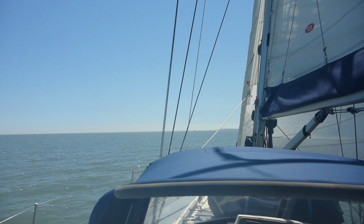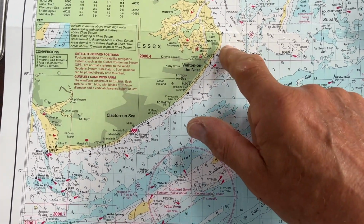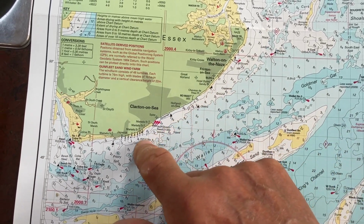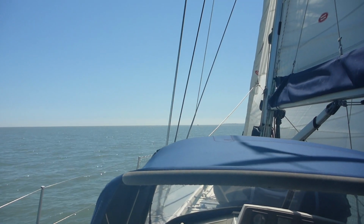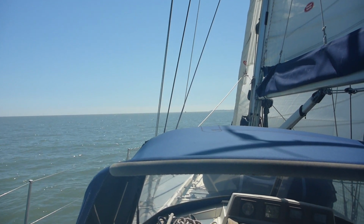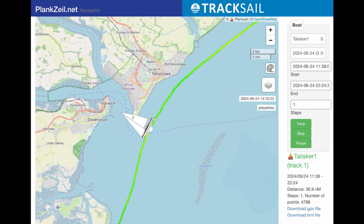going to have a foul tide down the Wallet. But we're going to tuck in as close as we can to the Essex coast and stay out of the current as much as possible. We won't stay out of the current, but we will get much less if we're close inshore. So that's the plan. Let's see if it pans out. We're heading for the Blackwater.